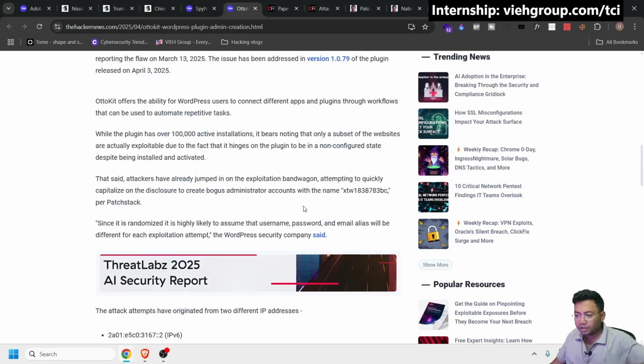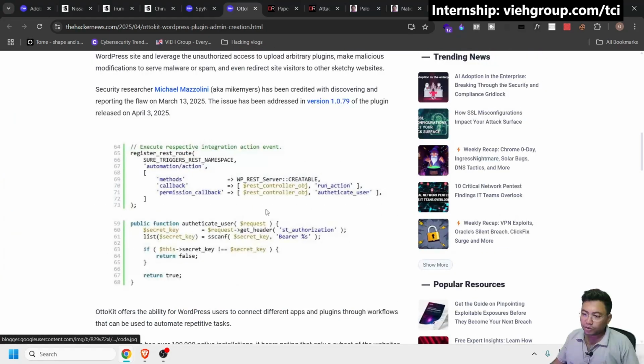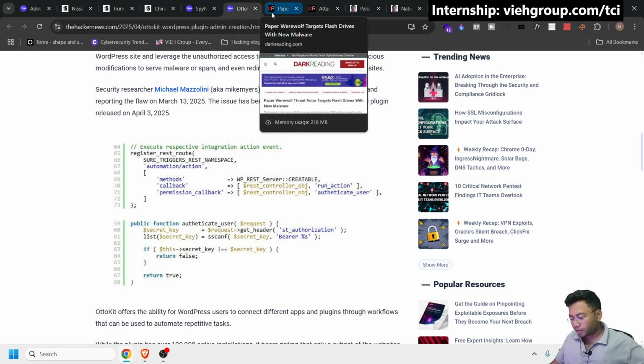It's an admin management app software. You can check out the malicious code which executes a respective integration action event as well. I don't know what exactly it's written, but some API requests were made from here, and you can see what method they were using, the callback, permission callback, and all those things. It might seem to be malicious, right? Check it out and let me know what exactly it means in the comment box.